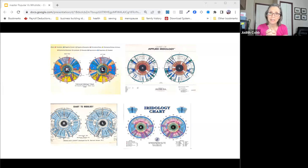The other thing is that even though we are all human, my children have sometimes questioned that, but even though we are all human, the fact of the matter is our organs are in similar places, but not in exactly the same places, which means these maps can only be suggestions of where things are.